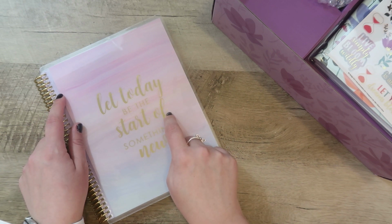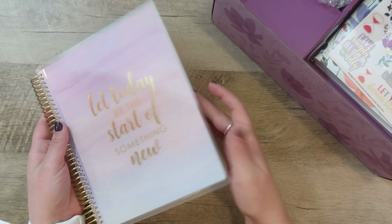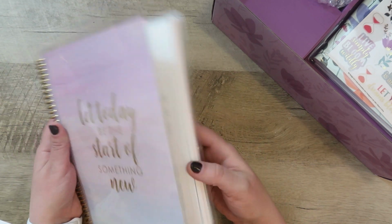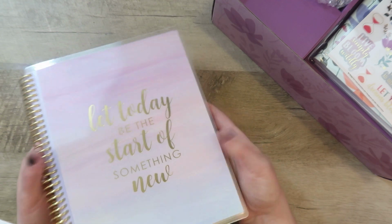So this is exclusive to the box, and it says the value is $31, which for a foiled cover and a whole notebook, like that's pretty reasonable. Their notebooks on the website are that much, and it has the nice Erin Condren paper.